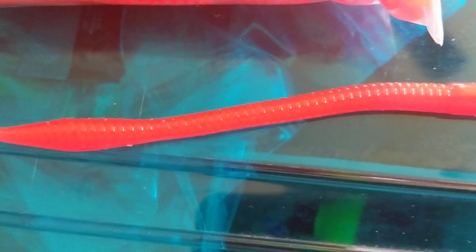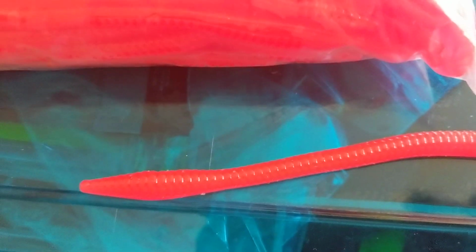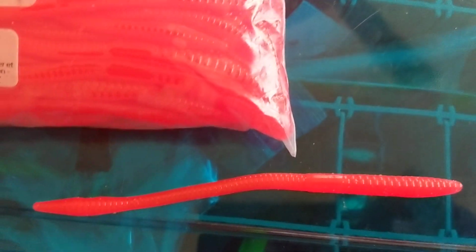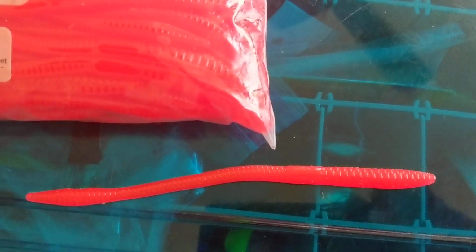The methylate I use because everyone out here throws Cincos, and they throw the same green pumpkin Cinco, maybe the black and blue, and the greens. Anything that's the popular thing, they will throw it. And I've learned that the bass in my area have learned what the Cincos are, and they won't hit them sometimes. You'll get the young ones who are hungry and starving who'll hit it, but the big ones don't have a tendency to hit it. So I've been fishing with some different stuff over this last couple of years and done pretty well.